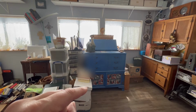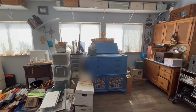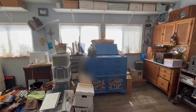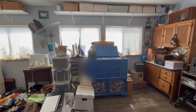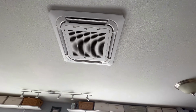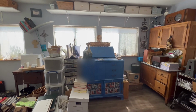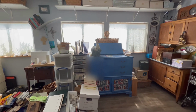The reason I haven't used it as a studio space up to this time is because it is on the southern side of our house, and it is extremely hot and very cold in this room, and we didn't have central heating and air. My amazing, talented husband has put central heating and air units in our whole house. We live in a tiny home, so this is probably the largest room in our house other than our living room, and it's long and narrow, and it's just been a storage space.